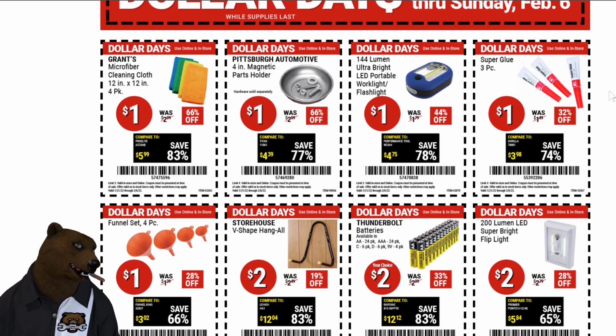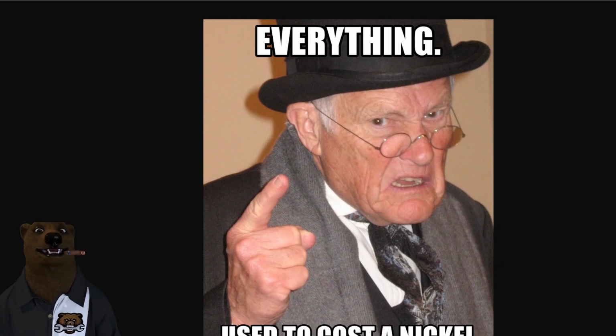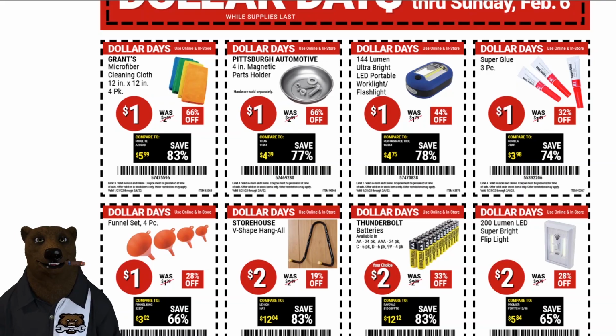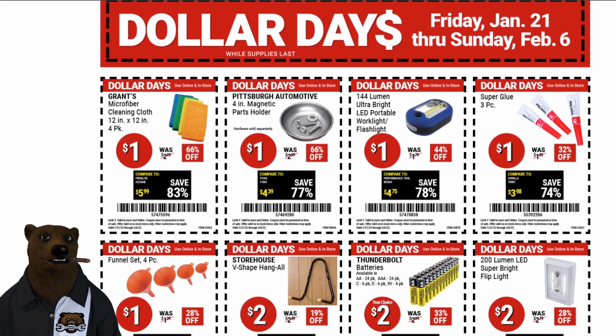That's how it goes. I know a lot of people are like, oh, they got rid of the free stuff, I'm never going to shop at Harbor Freight. You sound like this dude right here. You're half a step away from having your pants hiked up over your belly button, screaming at the neighborhood kids to get off your yard. All right. Prices go up. It's the way of the world. I mean, you can't buy a Snickers for a nickel anymore. It's just the way these things go.